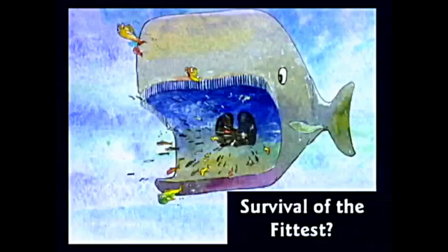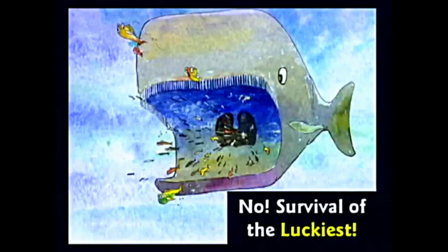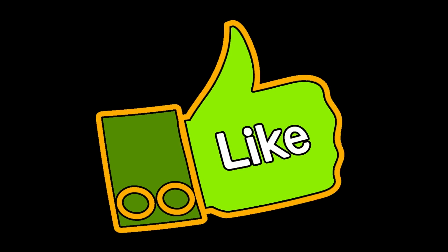Actually, it's not survival of the fittest. If a whale goes through a school of fish and eats 80% of them, it's survival of the luckiest. I mean, if a snake crawls into a bird's nest and eats 3 out of 4 eggs, does the snake select the weakest of the birds to eat? There's still an egg, man. He's going to eat them all.